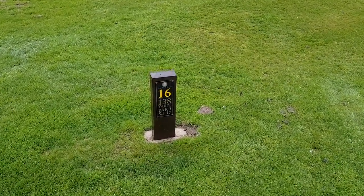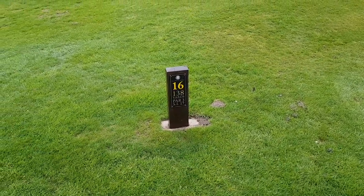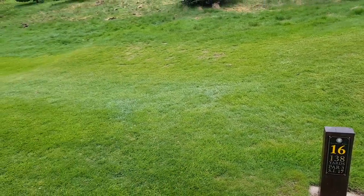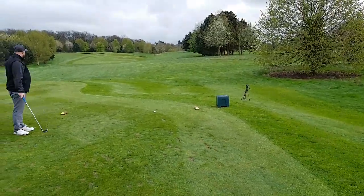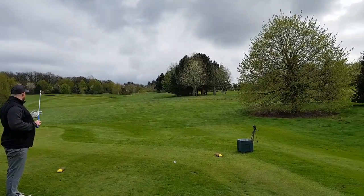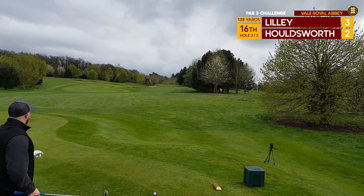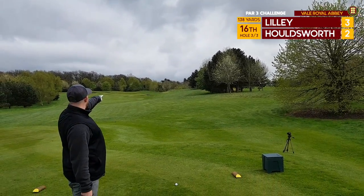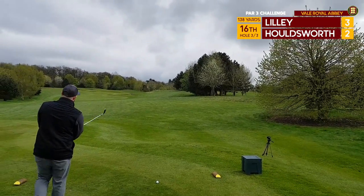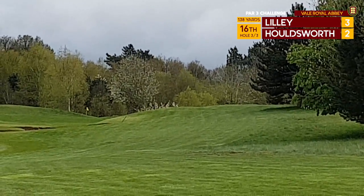Right, guys, we're on the last par 3 of the par 3 challenge. 138 yards, he's playing 136 by our range finder, but anyway, currently 3-2 to me, and it's Luke to go. Just to let you know, you can't even see the flag, especially when you're only 5'6" like me. Just have a look at that little red dot there. Let's see if we can zoom in, actually. Anyway, they've put in a really tight pin position today.